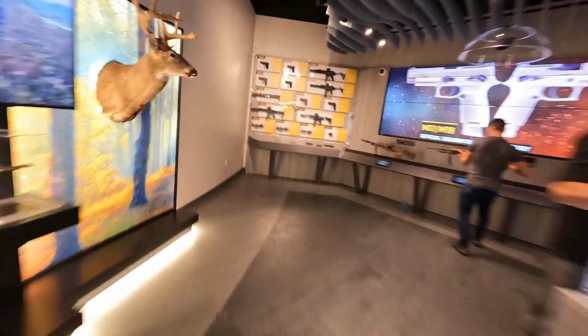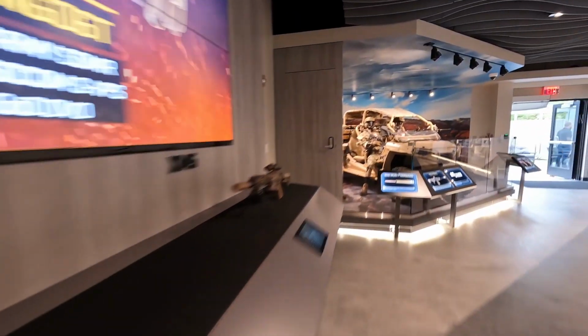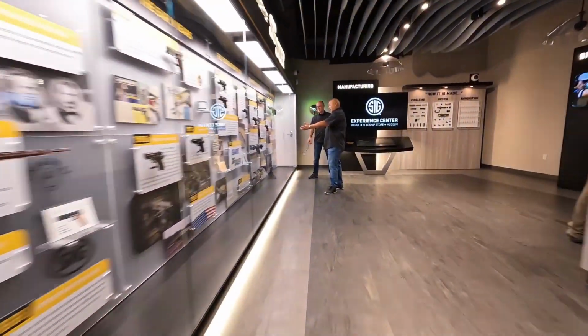The SIG Sauer Next Generation Squad Weapon System represents the most advanced weapon system on the battlefield today. Innovation, it's amazing.